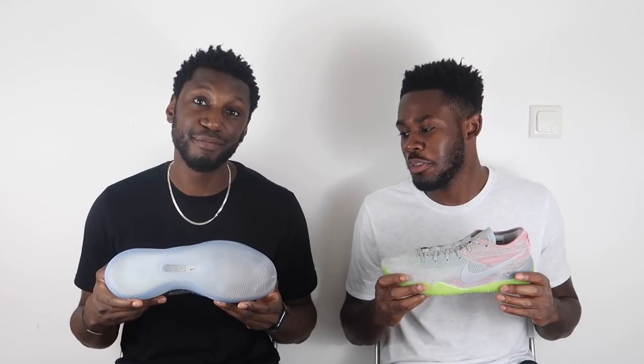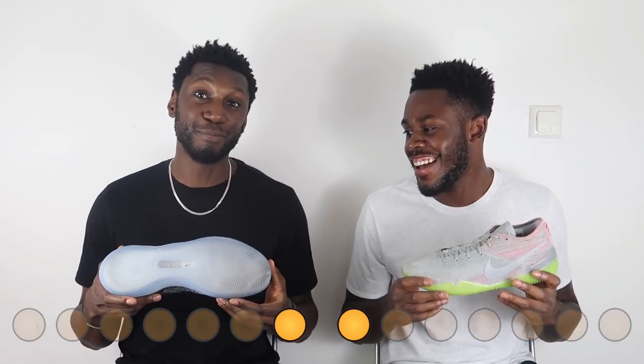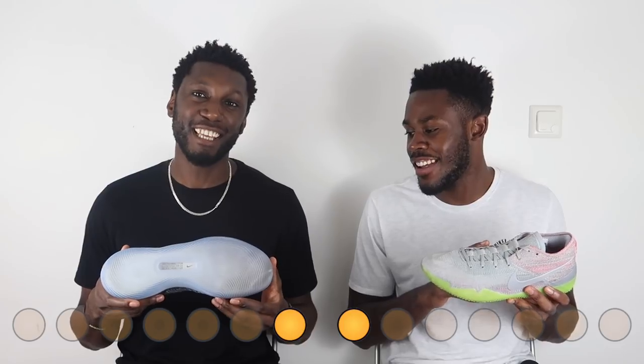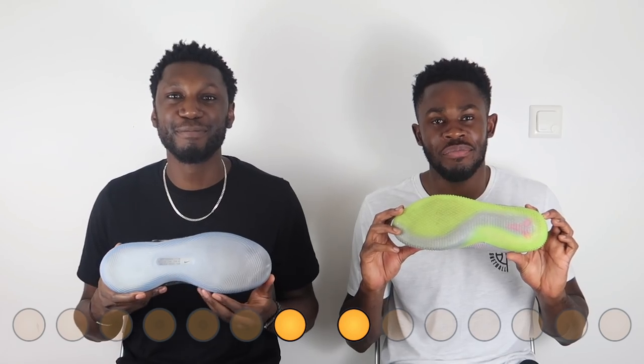I think overall, the traction has to go to the Kobe. You almost said KD though. I almost said KD, I started there. I think that says a lot, because I was looking at the KD while thinking about the Kobe. I get that. I think that just shows how close it is. It's a close one. But it's not close enough. That's the way to put it. So the point has to go to the Kobe.